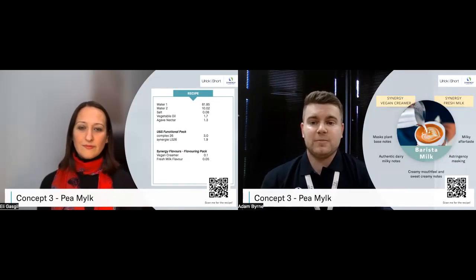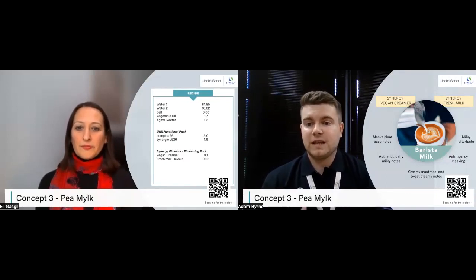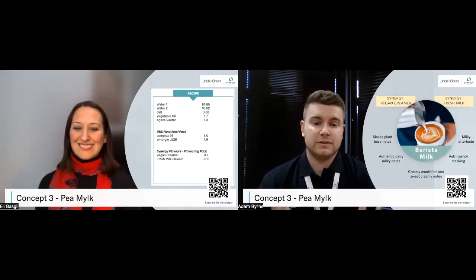For the barista style milk, we've used different solutions to help modulate the mouthfeel, which is our vegan creamer flavouring in the yellow box on the screen. This helps us provide that smooth, creamy layer similar to that of cow's milk, but also helps us to mask some of those astringency notes as well. You can also see that we've used the vegan creamer in combination with our fresh milk flavour to provide those sweet, lactosey, milky type notes. And again, like with the other flavours, these two can be declared as natural flavouring.